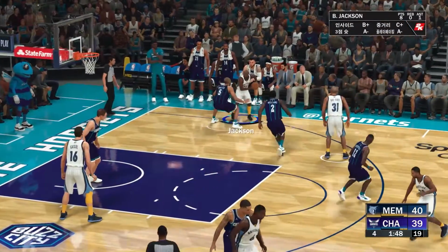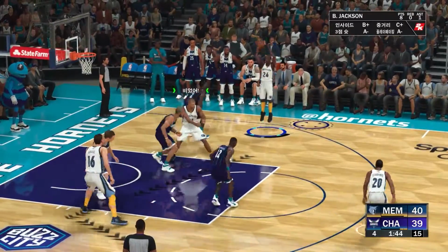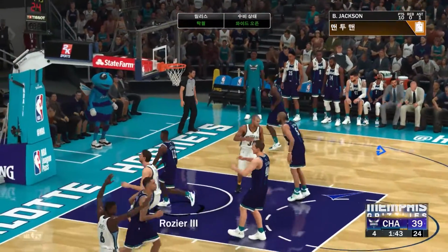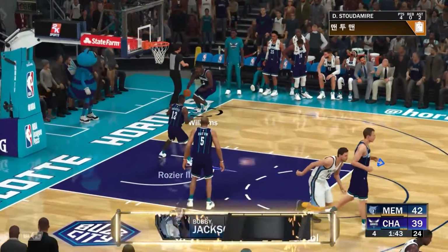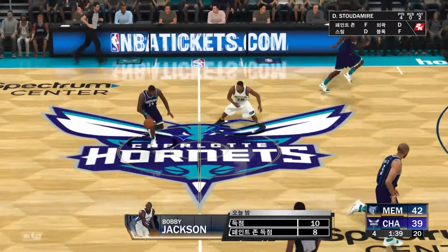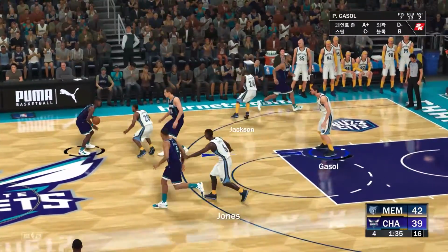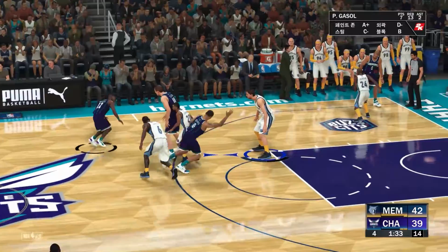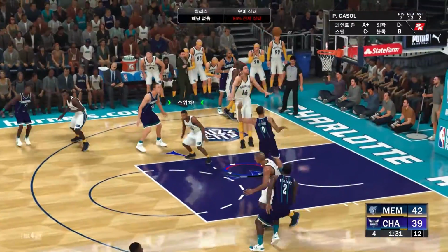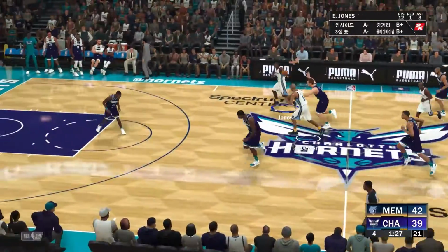Battier kicks to Jackson. Again, Memphis. And so far in the second half, this has been a different kind of game than what we saw early on. Greg, this game has come to life. They're out there battling now. We didn't see this in the first half. Throws it up high. It's rebounded by Memphis. Gasol's.